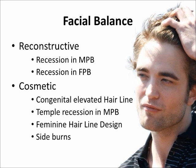Also, the other indications for doing feminine hairline design is in women who are doing cosmetic procedures and creating that feminine hairline that they deserve. Also, some men or women may lose their sideburn, or they may never have a sideburn, and that could be restored with a hair restoration procedure.